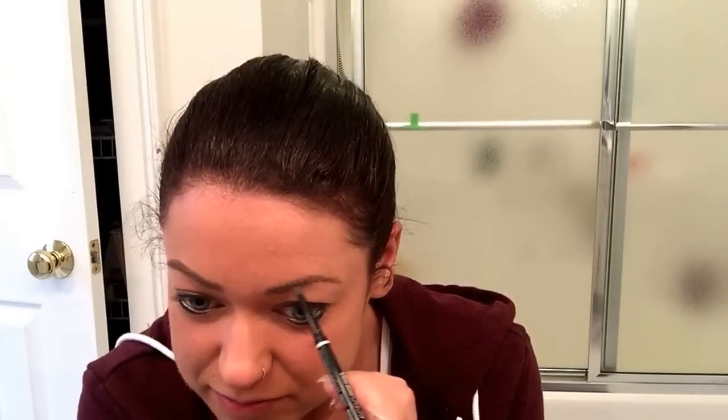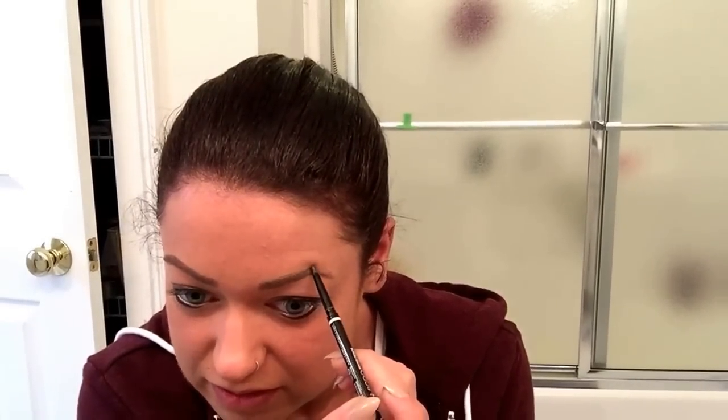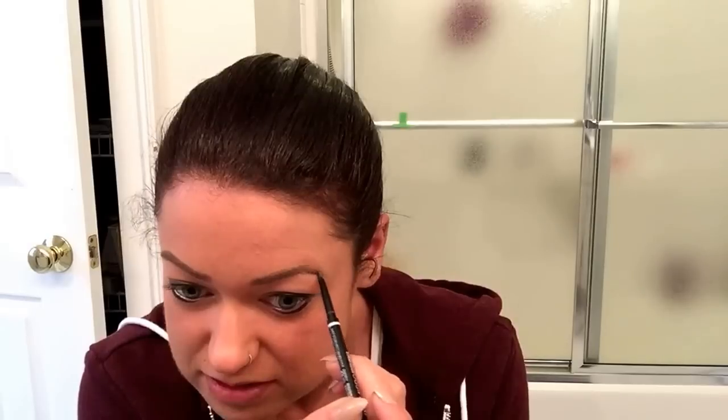Yeah, so that one is way more pigmented. It's very easy to draw on an unnatural brow with that stuff, so it takes some practice to make it look natural. I like a semi-bold brow, but a more natural looking brow.